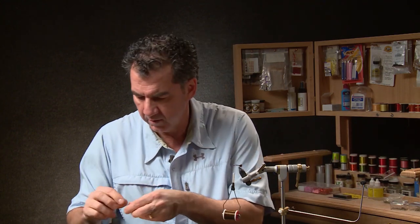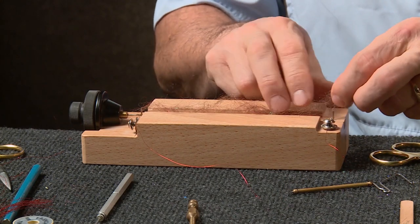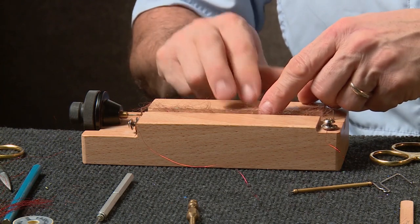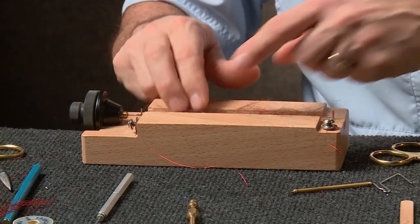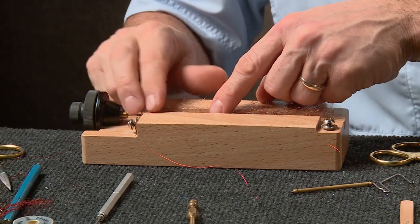Now that we have the tail and the tail highlights tied in, I'm going to take my Arizona semi-seal, and I've got a dubbing block here. It's called a turbo dubbing block, and I'm just going to lay small amounts of dubbing. So you don't want to put too much in here. You just want really, really small amounts of dubbing onto the dubbing block, and it forms really nice dubbing brushes.